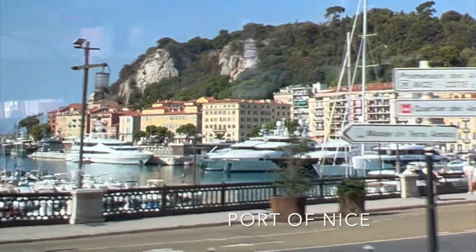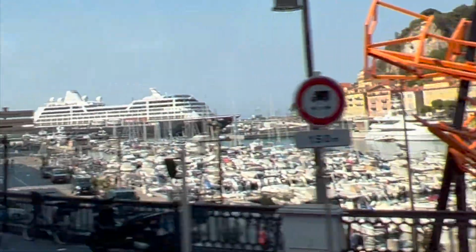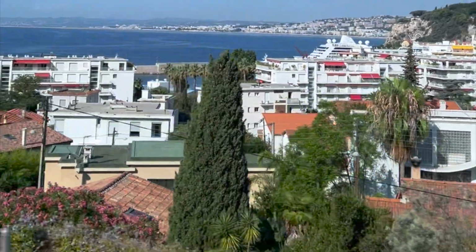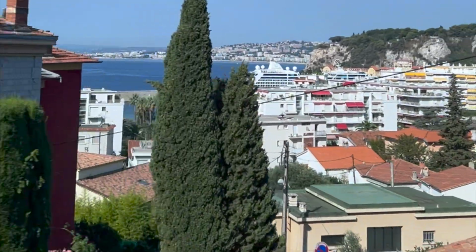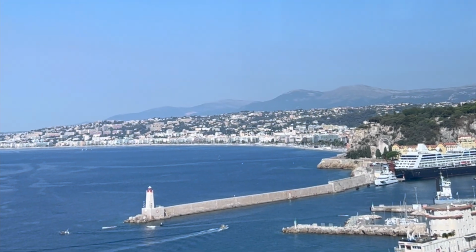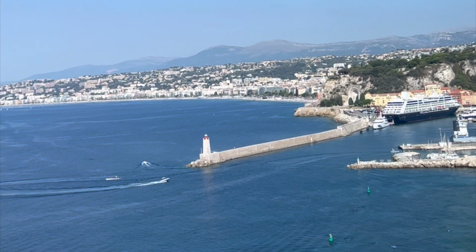The port of Nice dates back to the 18th century. It is there that a famous Italian patriot was born. On the right hand side, look at the view. Cargo, we're a little bit slower than the cars by the castle of the Englishman.